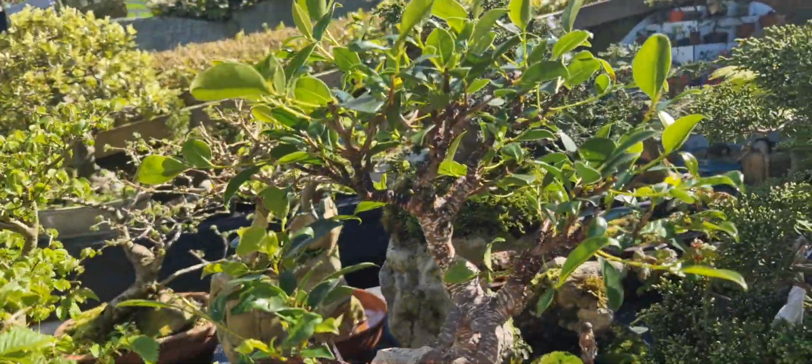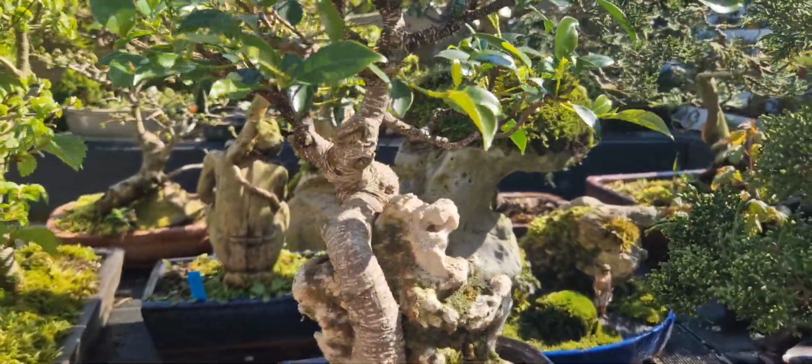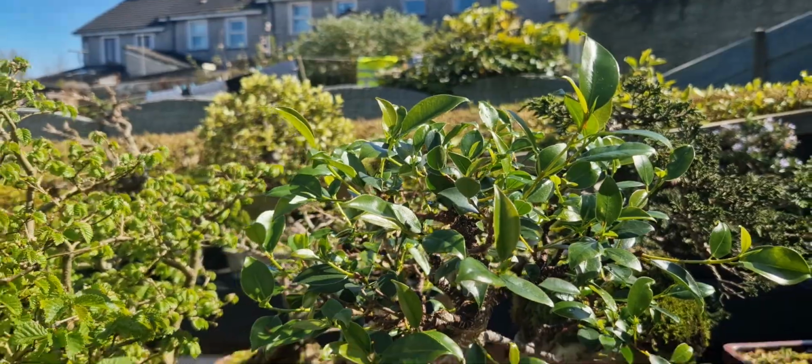Here we've got our ficus, one that's kind of doubled over the rock. It had a funny kink in it, so I put it on this rock, next to this rock, and it sat on perfectly. So that's doing well.